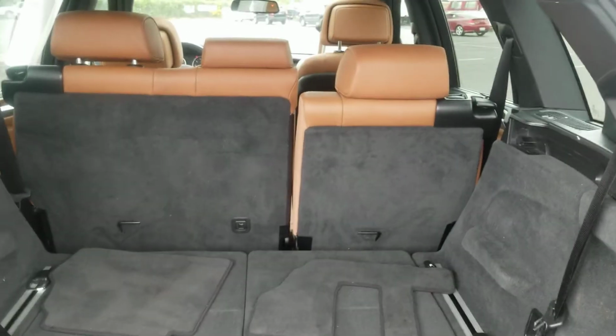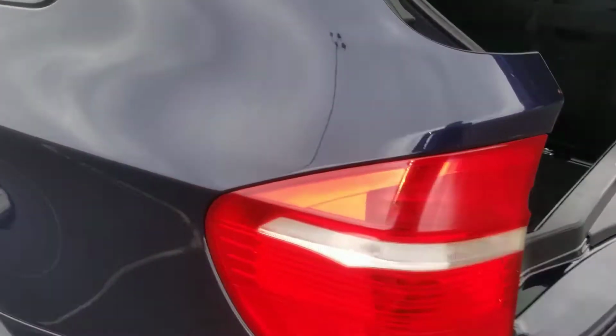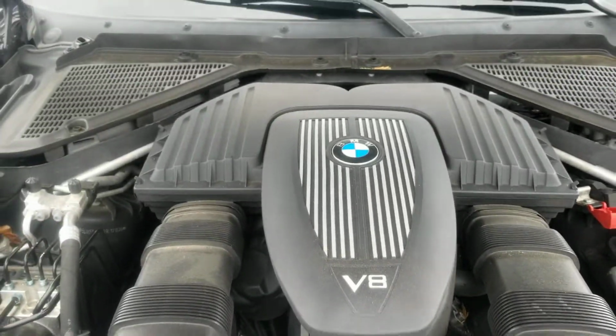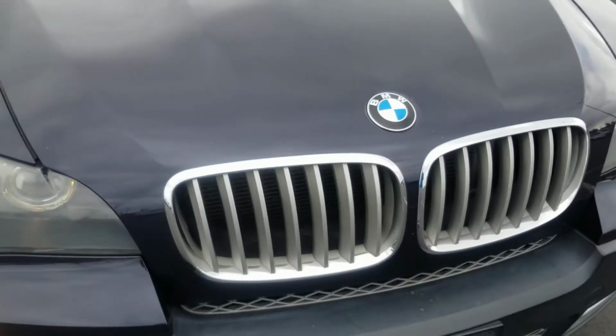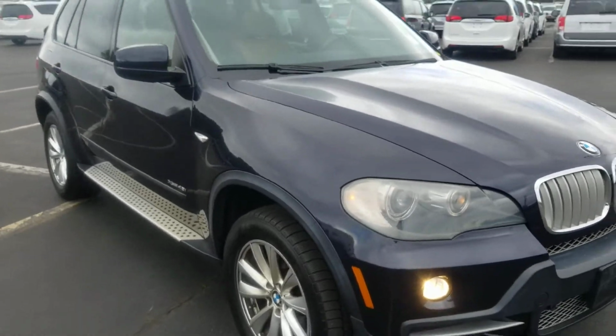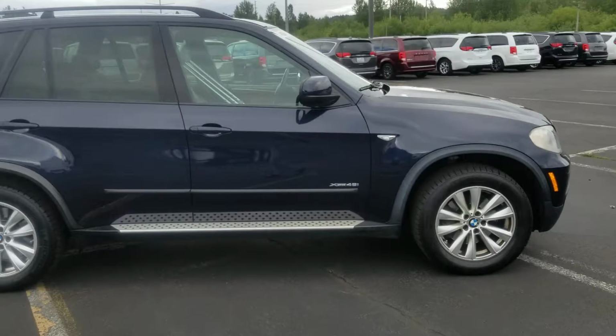Back is good. Also, push of a button goes down. Brand new tires, paint's in great condition. 13,000. V8, strong motor, no knocking, no ticking, no funny noises. Like I say, 09 X5, 13,000, clean title in hand.